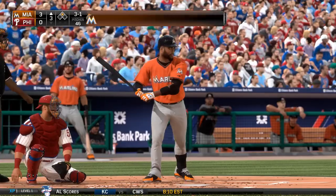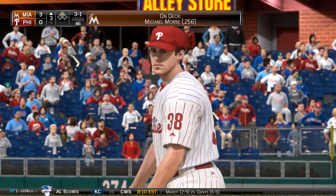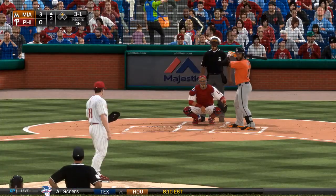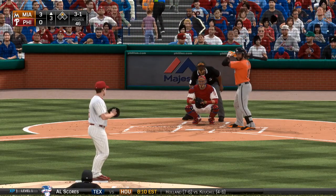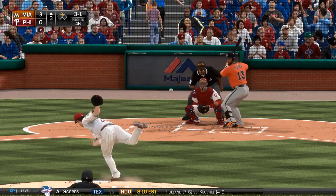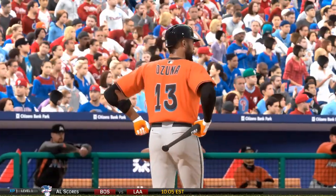Now about a 58-foot breaking pitch that he wisely lays off here. A lot of deep counts for these guys early on. And the more the better as far as they're concerned. They'd like to get him out of here as quick as they can. Now the 3-1 pitch. Swing and a liner. But this is a foul ball.